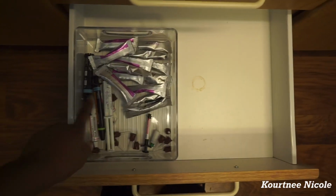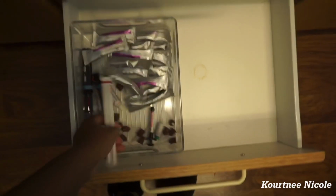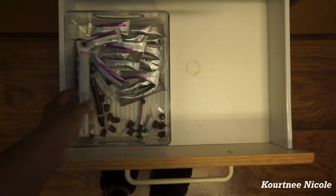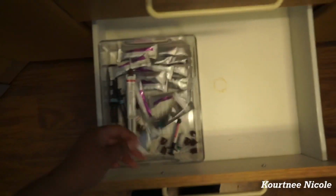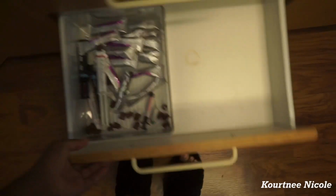In here, I keep my cement. I showed you guys that the other day. I keep my favorite temporary cement. I keep Fuji 9 for temporary fillings. And then the tips are in there as well. I have a lot of drawer space, so most of them are empty.